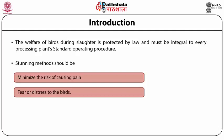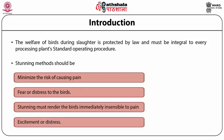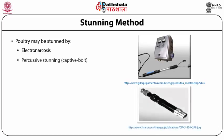Effective stunning will disrupt the neurotransmitters in the brain, causing a state that renders animals unconscious and insensible in less than a second from when the stun is applied, thereby removing the risk that the bird will experience pain and distress during slaughter and subsequent bleeding. Poultry may be stunned by electronarcosis, percussive stunning, captive bolt, or controlled atmosphere gas stunning.